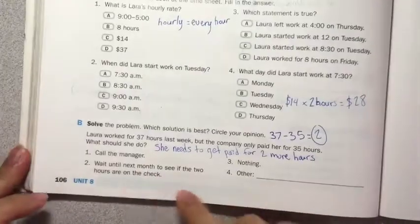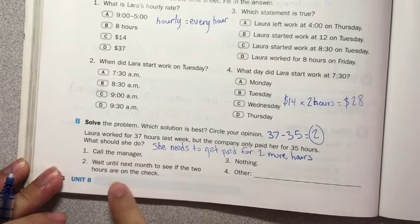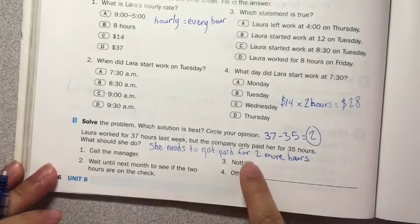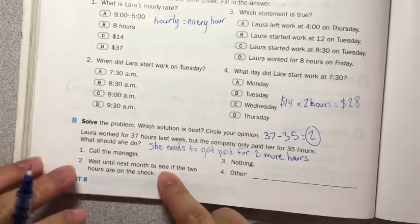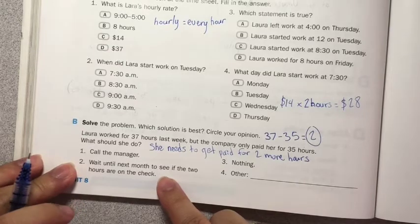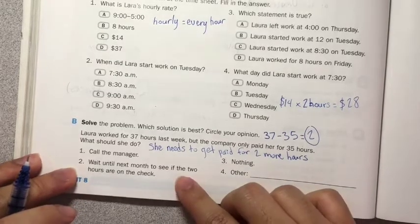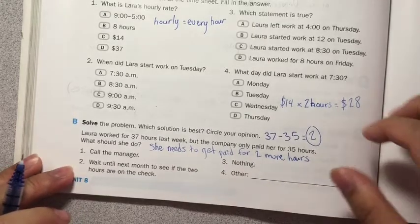So, what should she do? Should she call the manager? Should she wait until next month to see if the 2 hours are on the check? Should she do nothing or should she do something else? Let's look at number 2. Number 2 means that they already know the problem and then they're going to fix it the next time she gets paid. So this time she's not getting paid, but they move it to next time.